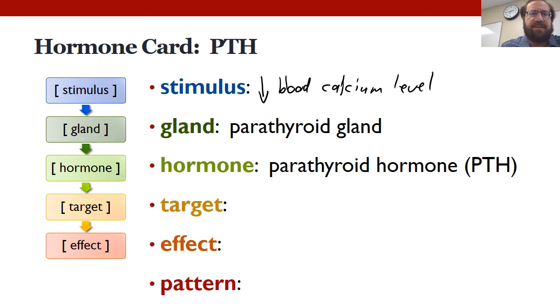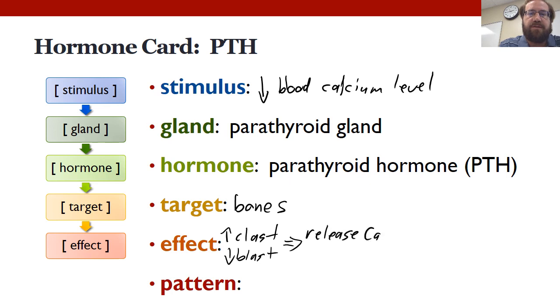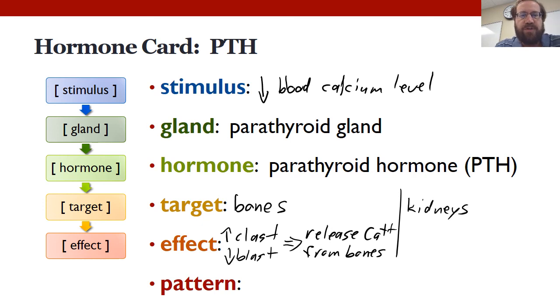It has this time a couple of similar targets. The bones, this time we're going to increase osteoclast activity and decrease osteoblast activity. And the net result here is going to be to release calcium from the bones. We also have the kidneys, which are going to actively reabsorb calcium now.